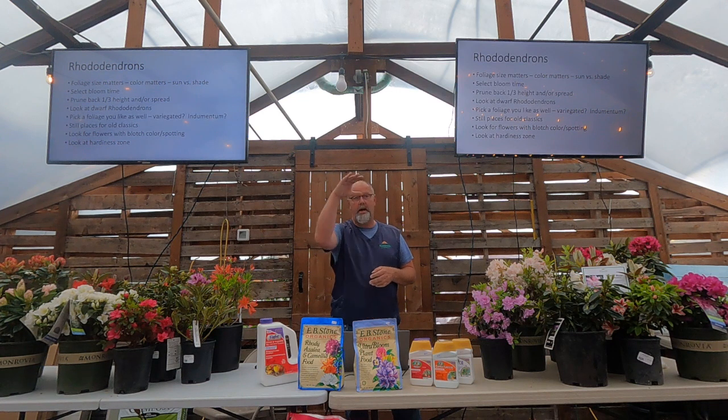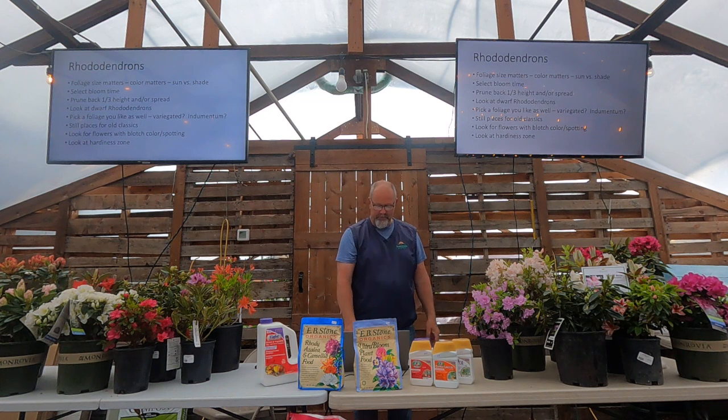So if we go 1/3 of height or 1/3 of spread, we're always going to be safe. If I go down more than that, sometimes we're taking a little bit of a chance. But I think with Rhodie, we have so many latent or dormant buds down on the wood. It's an insurance policy. If it breaks off, it crashed in the wind, the dog broke it, whatever it is, it'll tend to kind of regrow anyway. So usually we can get away with that on Rhodie.